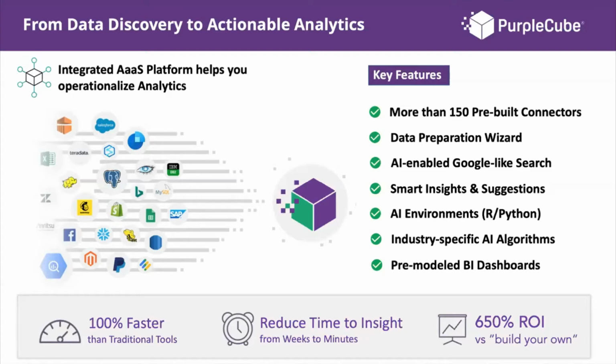With PurpleCube, we also have an intuitive feature called Smart Insights and Suggestions, where you can leverage the AI capabilities within PurpleCube to generate insights and even give you answers to questions you didn't think to ask. It's a process and a platform that works behind the scenes to help you become better at building insights from your data.